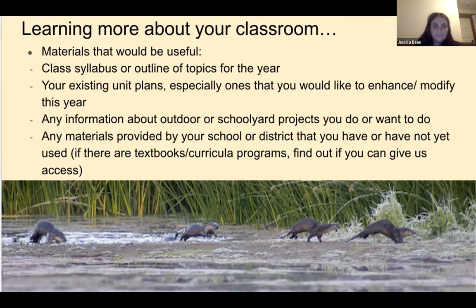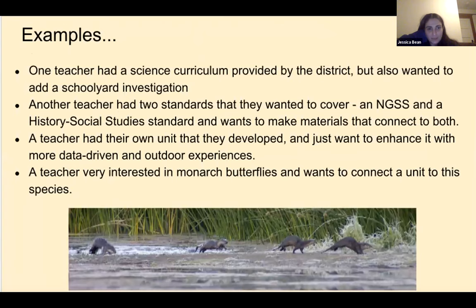So Sagit and I were thinking about these examples. Like if one teacher has a science curriculum that's provided by the district, but also wants to add a schoolyard investigation, share with us that science curriculum and those ideas for that schoolyard investigation. If you have two standards that you really want to hit, but one's NGSS and one's social studies and history, share those with us. We want to see how we can make those connections and build that unit with you.